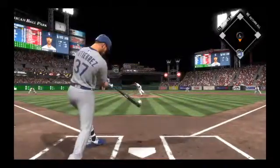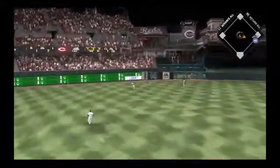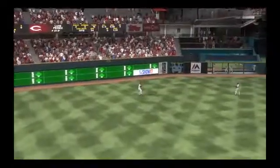Just reached back and threw a high fastball right by him. He didn't stand a chance. Calling for it, Alvarez. 1 away.